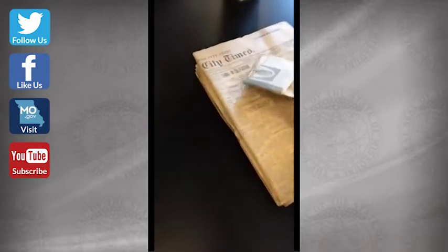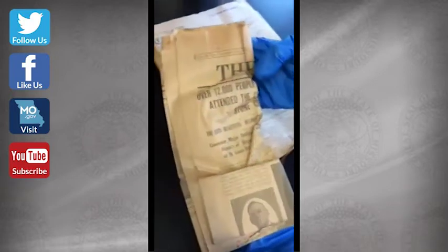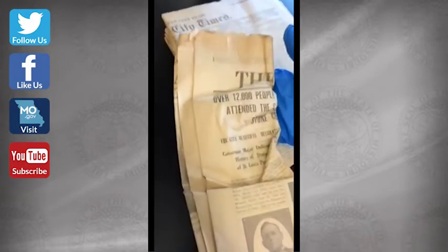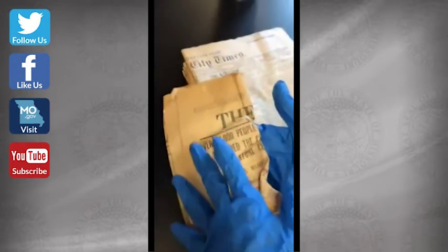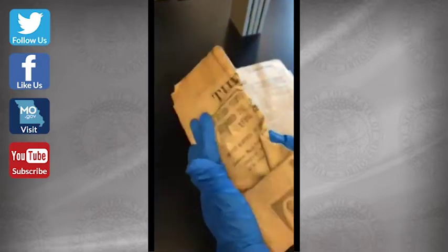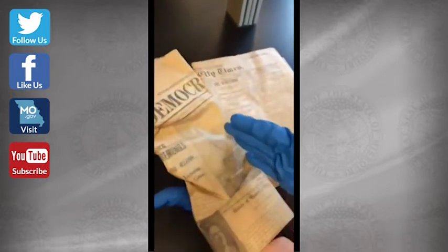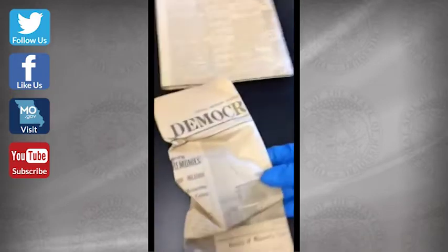The Jefferson City Democrat. See a little picture of it. You can see a photo here of the building of the state capitol. This is from the Jefferson City Democrat.